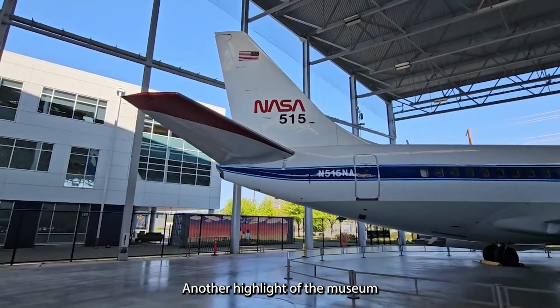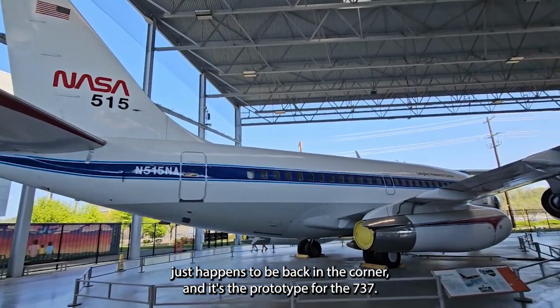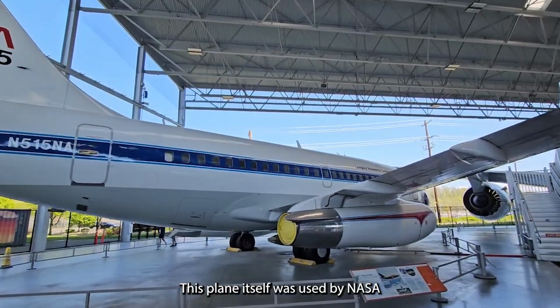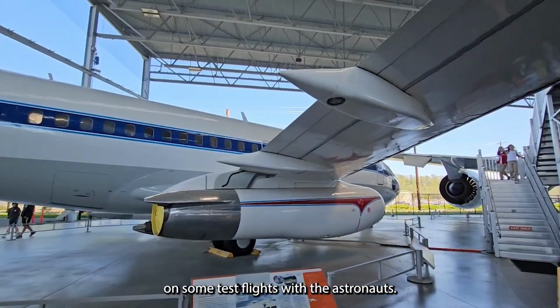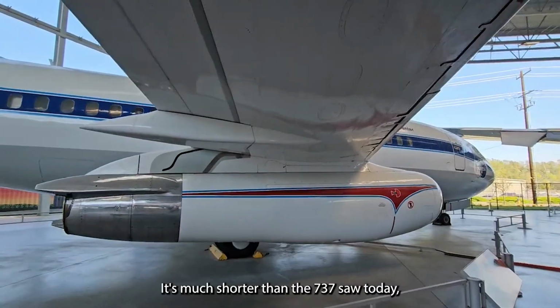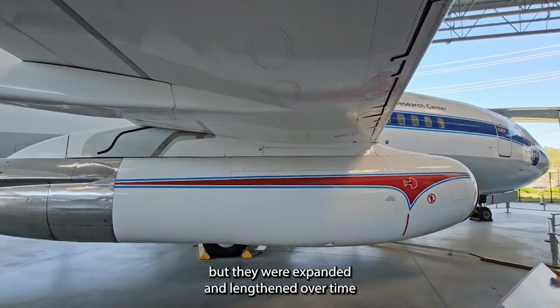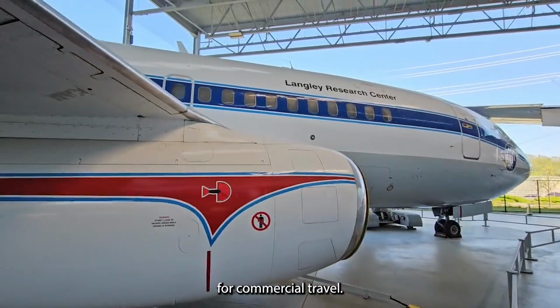Another highlight of the museum just happens to be back in the corner, and it's the prototype for the 737. This plane itself was used by NASA on some test flights with the astronauts. It's much shorter than the 737s are today, but they were expanded and lengthened over time for commercial travel.